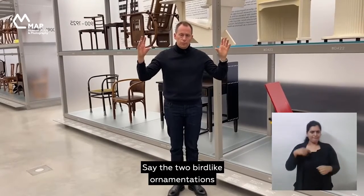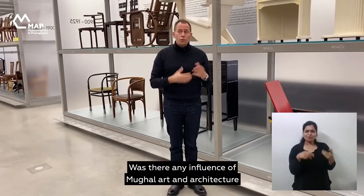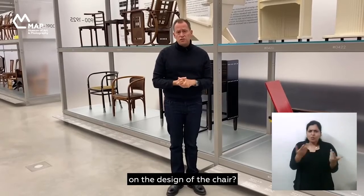What can you say about the ornamentation of the chair? Say the two bird-like ornamentations at the backrest. Was there any influence of Mughal art and architecture on the design of the chair?